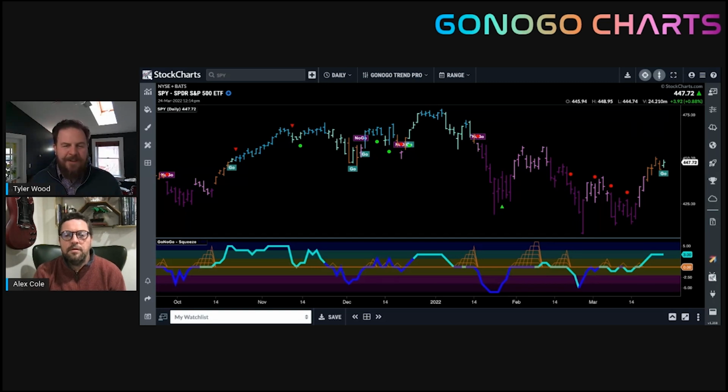Alex, what I find fascinating is just how you can use data visualization to represent a lot of information without cluttering the chart. Tell us the difference between the aqua and the blue line in the GoNoGo oscillator. What are we looking for there? Yeah, so of course, originally the idea was to create a complete technical picture of any asset over any time frame using just one chart that hopefully wouldn't complicate matters for whoever was looking at it.